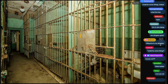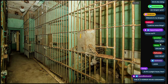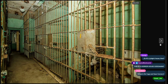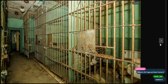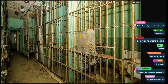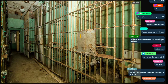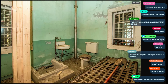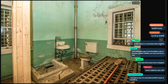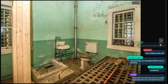Welcome to the dungeon. Is it a horror house? I don't know about that. Utilitarian, maybe? I mean, have you ever been in a house with a jail like this, or a dungeon? Who knows? Hey, Video Witch. You just got here for the first big reveal. We found the jail. Mm-hmm. Slightly underused. Very interesting, though.